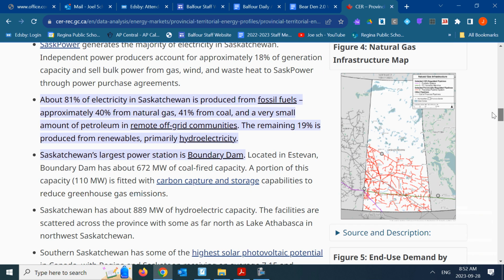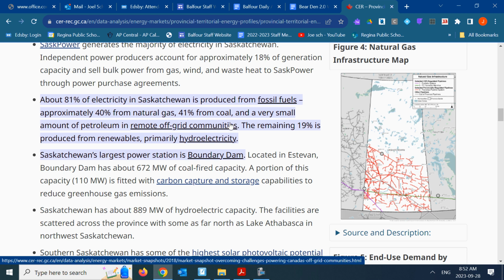Electricity. So their summary, about 81% of the electrical energy in Saskatchewan is from fossil fuels. 40% natural gas, 41% coal, and a small sliver in remote off-the-grid communities.